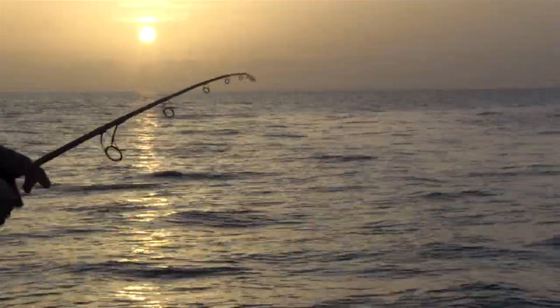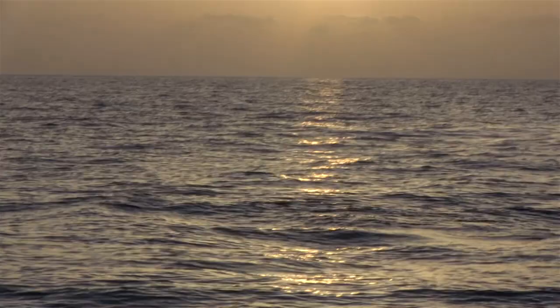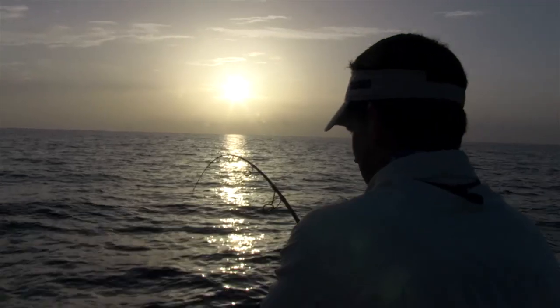She's gonna come up and she launched up there. That wasn't just like a lazy roll. That was a half jump. This fish just does not have quit in it.